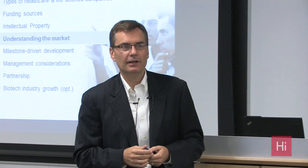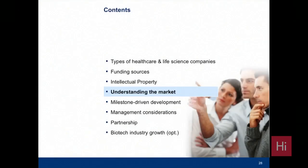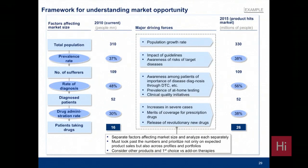We talked earlier about some of the critical elements. So, understanding the market. Big markets are better than smaller markets. Underserved markets are better than served markets. But everybody kind of knows that. So I wanted to present some thoughts about how to be disciplined about sizing the markets that you're going after, and to be able to demonstrate that discipline in your business plan or in your discussion with investors.